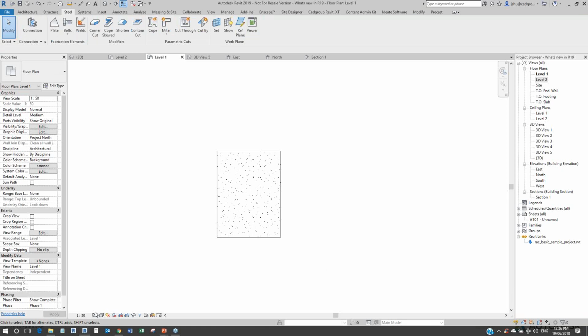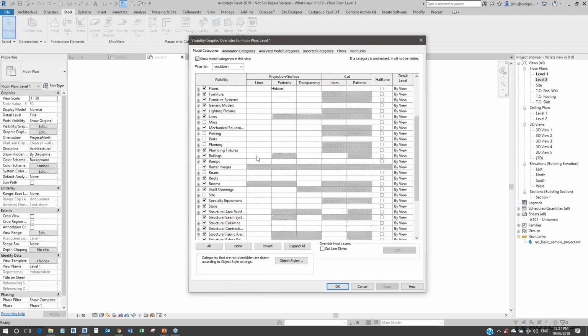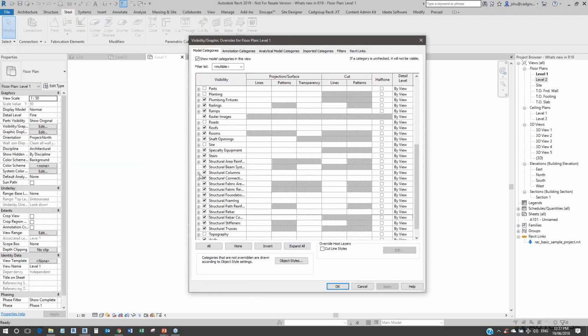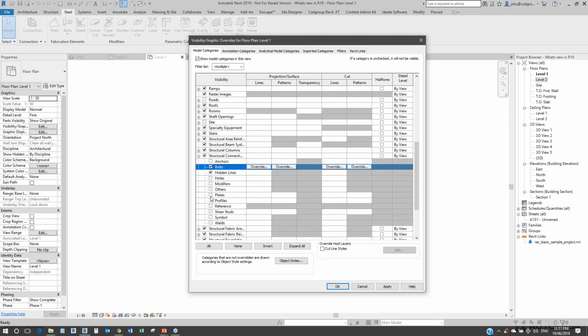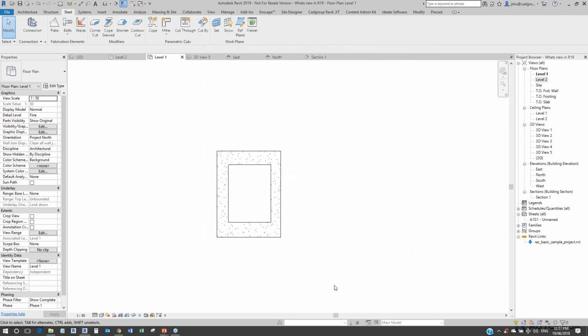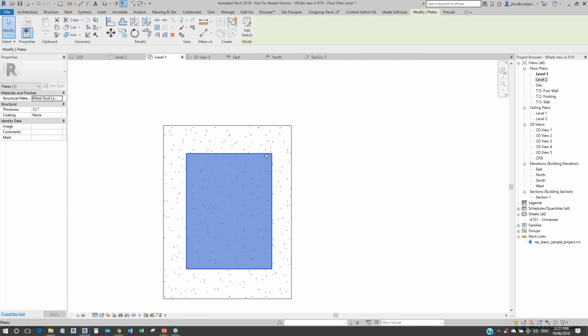But at least now the warning message is a lot more detailed. So we switch to fine, and we find out we still don't see the plate. So what could be causing that? We go to visibility and graphics. This window is very familiar to everyone now. We go to structural connections. Now we have bolts and plates, and we just need to switch those two on for this connection to appear in this view. So now we have a steel plate.